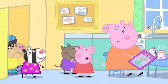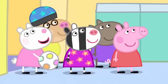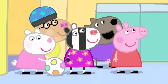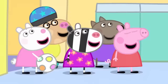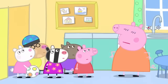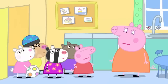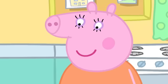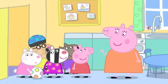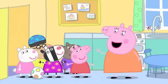Mummy, we're all going to be quiet. Very quiet. So quiet, you can drop something on the floor and hear it. Quiet as a mouse. You're not being quiet at all. You're all being very noisy. We can be quiet whenever we want. Start being quiet on the count of three. One, two... I'm not ready. Okay, now. On your marks. Ready. Get set. Three.